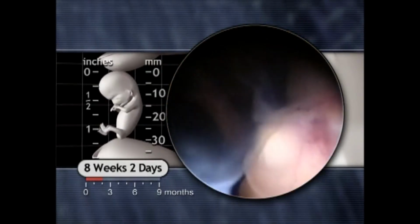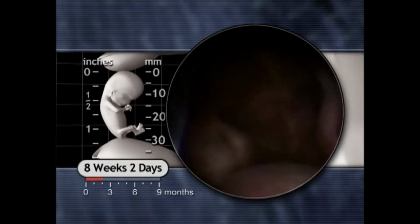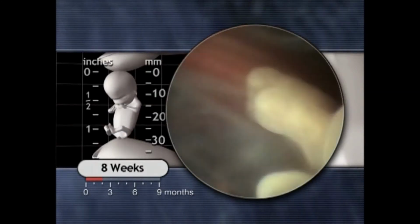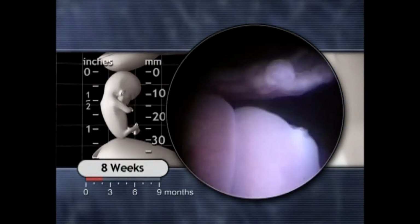By 8 weeks, 75% of embryos exhibit right-hand dominance. The remainder is equally divided between left-handed dominance and no preference. This is the earliest evidence of right or left-handed behaviour.